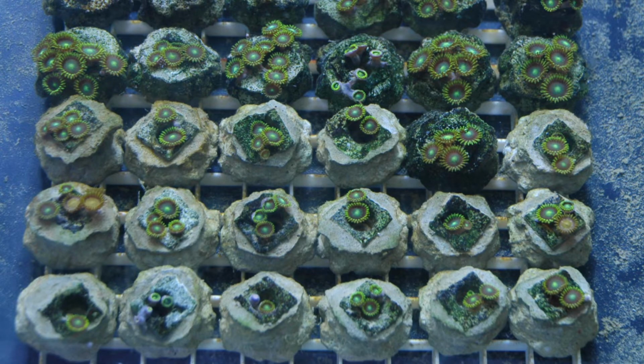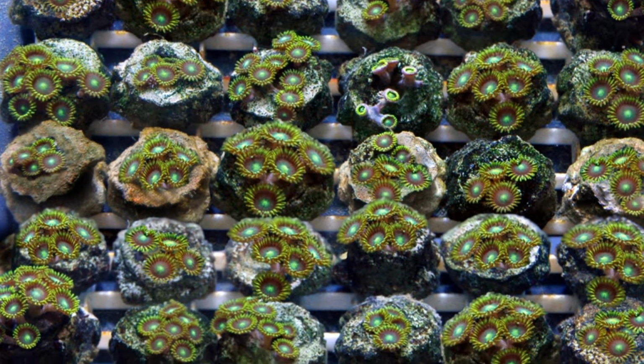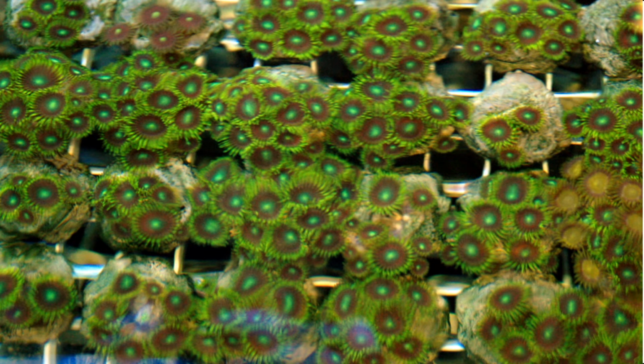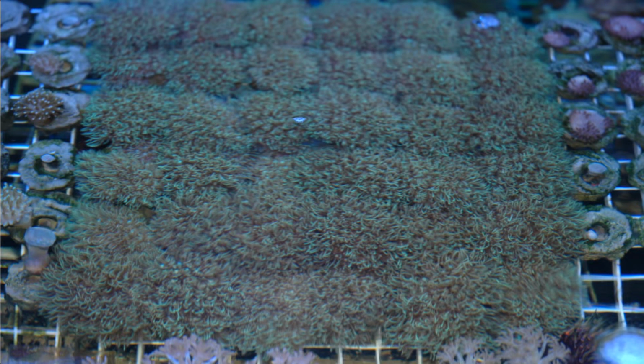Here's a group of zoanthid cubes that have just been inserted into rocks. And you can see how they quickly grow and cover the rock. And here the cubes of clavulary have been installed, and you can see how they too have completely covered the rocks.